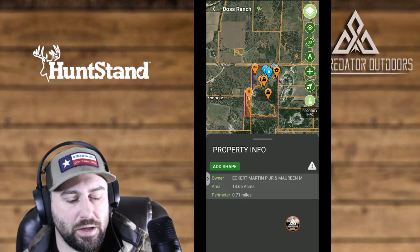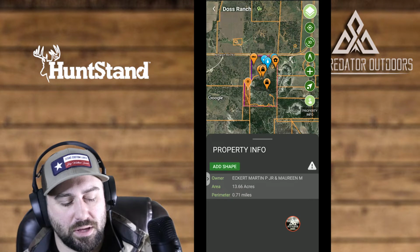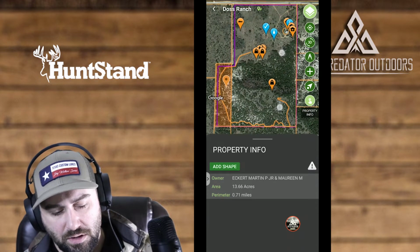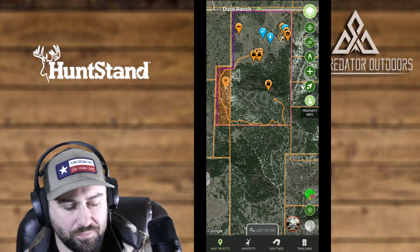What's really nice about that is that you can get not only the property info for it, but look, you see how it says add shape there, which basically means that you can actually get a line drawn around that parcel, wherever that is, so that you can easily outline that property in your map. Okay, and that's what I've done here. Combined a couple of them there.